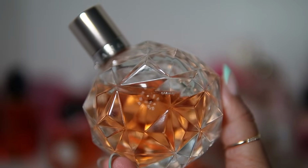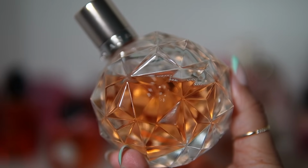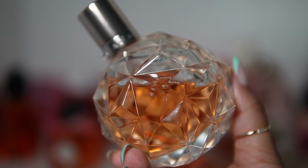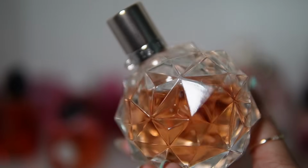It's like a gourmand but also mixed with a perfume. That's my favorite type of perfume. When they're too gourmand, I don't really like that. I don't want to smell like literal food, but this one is just the perfect mix of those two things.